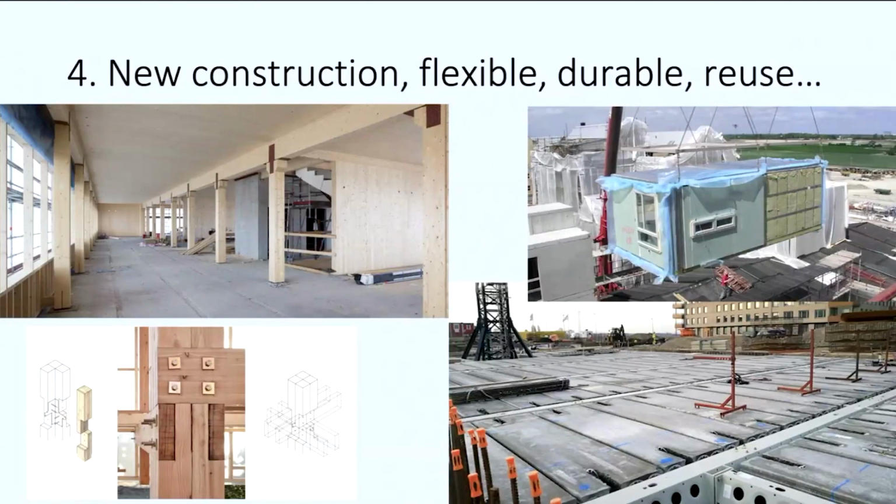Well, going into the last step, the fourth step, which is new construction. In some cases, there are no existing buildings filling the needs. So we have to build new. That's the only option. But then the new building should be designed and built flexible for future needs. It should be possible for deconstruction, possible for moving, and with as much reused material as possible. So these are some examples of buildings that are possible to deconstruct.